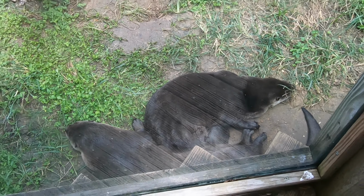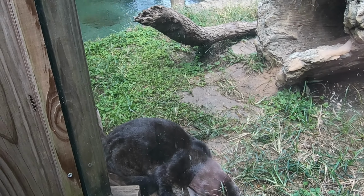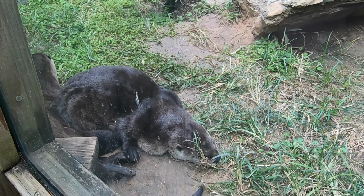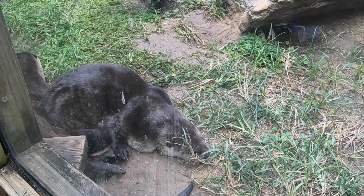Oh, they're sleepy little otters. Let me see if I can get another viewpoint. Oh, their cute little faces sleeping. Hi, little otters. Hey, Abby and Ray, what do you think otters dream about? Fish. Fish? Swimming? Playing with a ball. Playing with a ball. That's a good one.